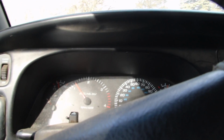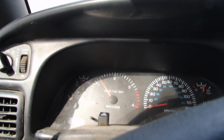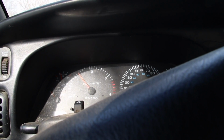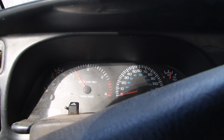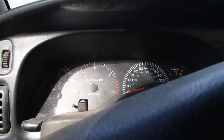Got it running again here, guys. We just had to get it out so we can get some stuff in. I just started it up and stopped it again, and just got to charge the batteries back up. But I think the crank position sensor must be going out again. Must be a typical Dodge deal on a Ford.